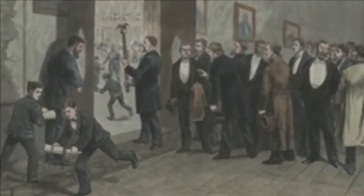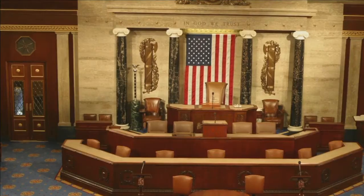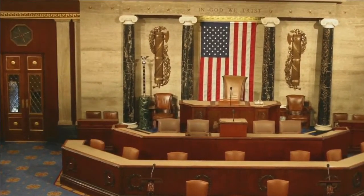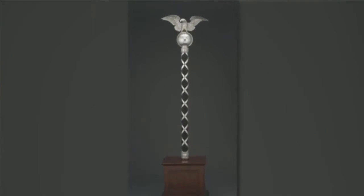It's a symbol of authority, used for centuries in government and still in use today. The ceremonial mace. You'll find it in the House of Representatives, the same one in use since 1841, next to the Speaker of the House when they're all in session.